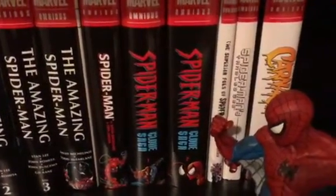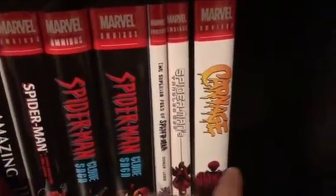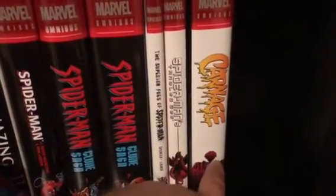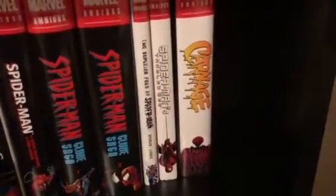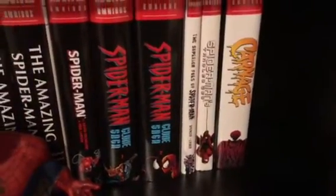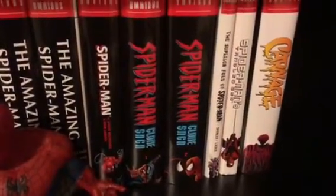Clone Saga Volume 1, Clone Saga Volume 2. Move this little guy out of the way. Superior Foes of Spider-Man, Spider-Man Tangled Web, the new Carnage Omnibus, which I also just did a video for, so if you're curious what that looks like, you can go check that out on our site as well. So I got all of those, plus Untold Tales and the McFarlane one, all in the month of April.